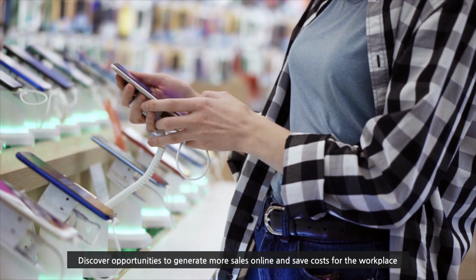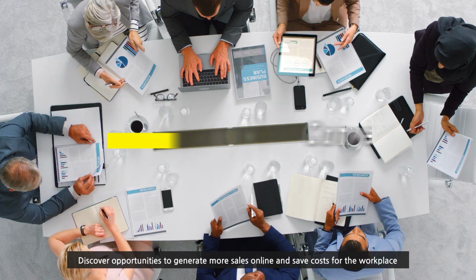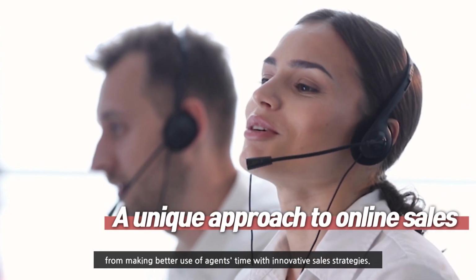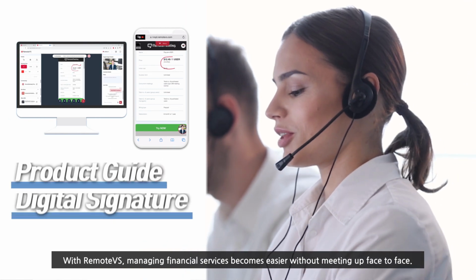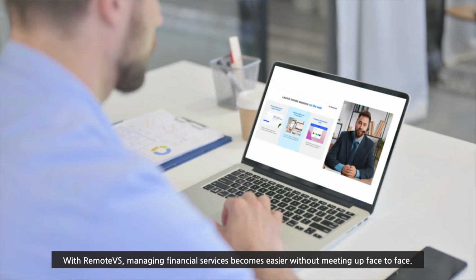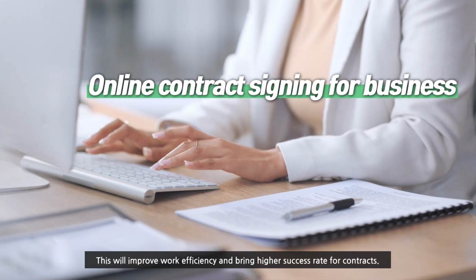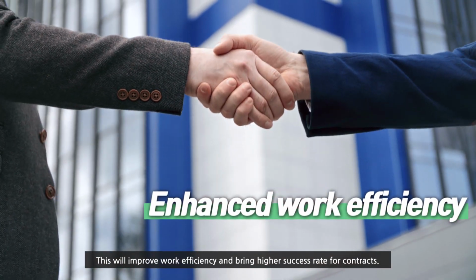Discover opportunities to generate more sales online and save costs for the workplace, from making better use of agents' time with innovative sales strategies. With RemoteVS, managing financial services becomes easier without meeting up face-to-face. This will improve work efficiency and bring higher success rate for contracts.